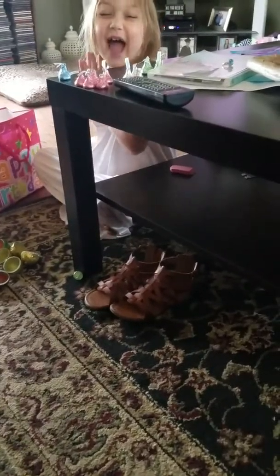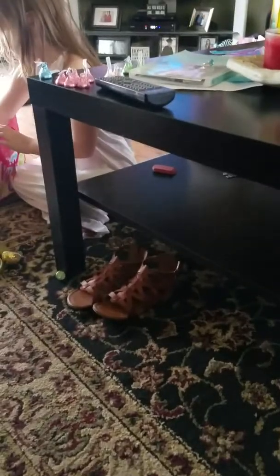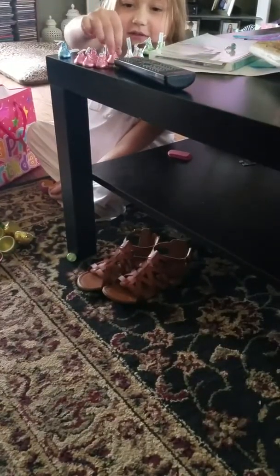Well, you don't have any problem getting them open. That's good. Yeah, that is real good. So those five pink ones. The pink ones and both of them. I want to try this one. That one goes with that one.